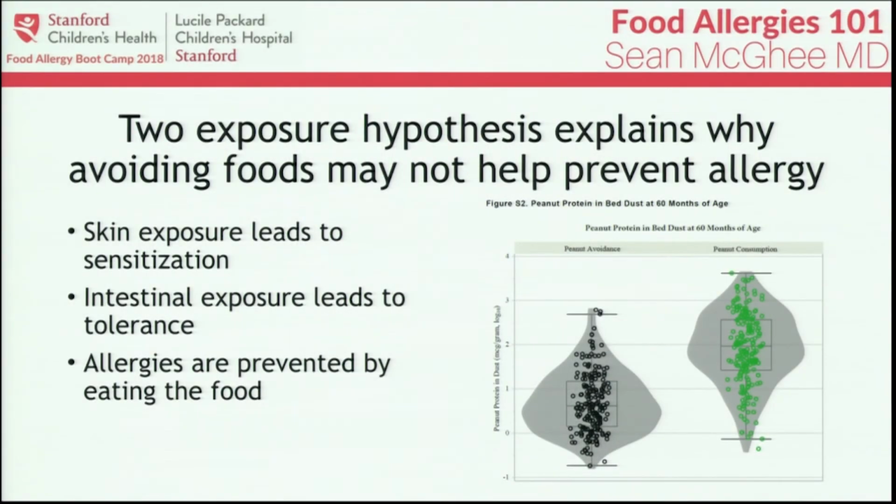And that was shown on the graph over here. This was part of the LEAP study, which you'll hear about a little later. Basically, they were looking at how much peanut was in the homes of children who participated in the study. You could certainly see the people who were eating peanut there on the right had a lot more peanut allergen, a lot more peanut protein in the home. But the people who weren't eating peanut also had pretty high amounts, definitely detectable, and some quite high amounts of peanut, even though there was no peanut in the home at all.